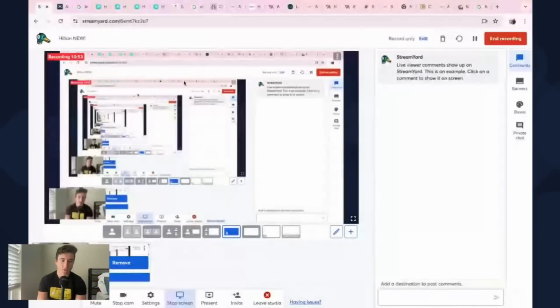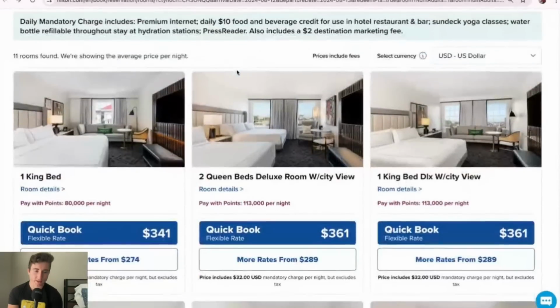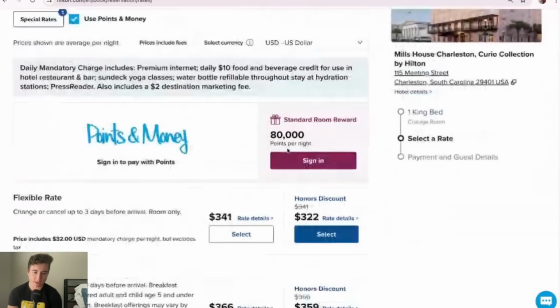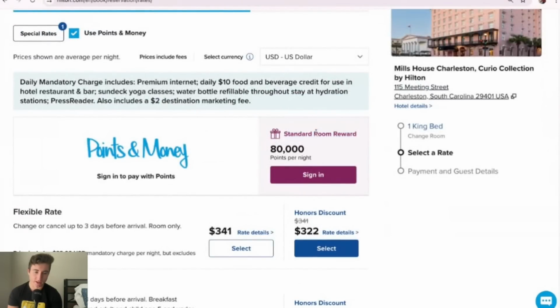So the first thing is when you're actually booking, you can see right here, there's a couple differences, right? If I book this room right here, if I go a little bit further and go into there, it says standard room reward, right? Standard room reward, 80,000 points a night. This means if it is a standard room, if you see this verbiage, you can use your free night certificate at the stay. Doesn't matter how many points a night. This could be a million points a night. It's not actually going to happen that way. But if this says standard room reward, you can use your free night certificate there.